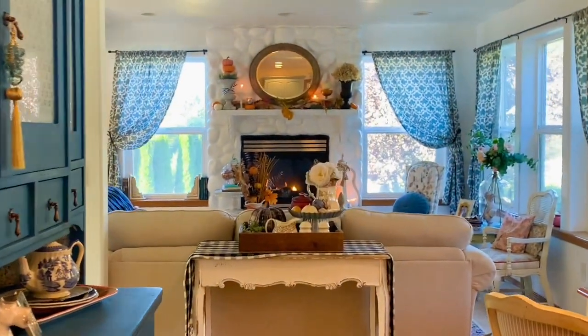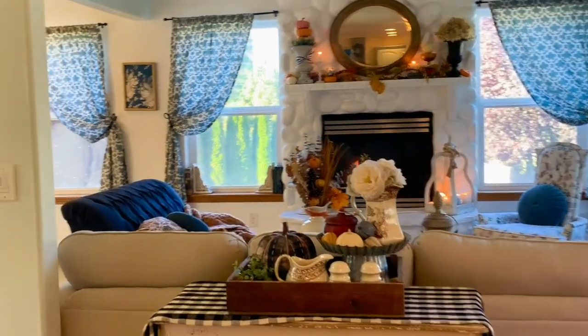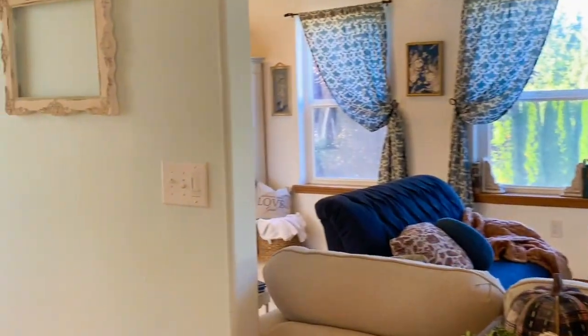Cannot get enough of this space. I love the fire on, a candle burning, and a good book in hand. Oh, and a good cozy throw.